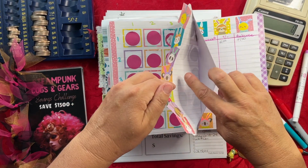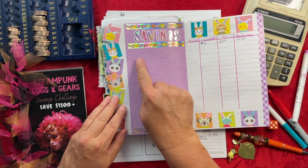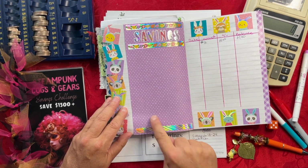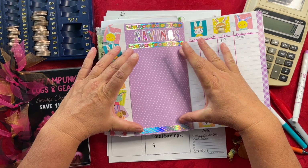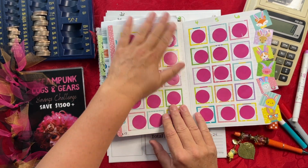And then this is right here, the pocket where I'm going to put all of my cash when I am done. And then I'll probably end up utilizing this space right here in my junk journal to maybe just journal about my savings challenge that was created, maybe about Scott creating it, and just having this section as a place to journal about what I'm doing here.